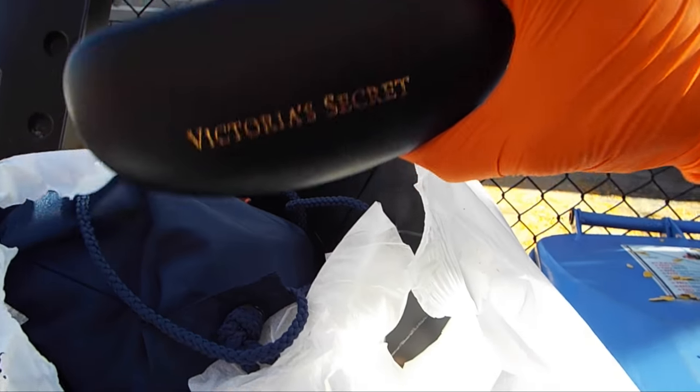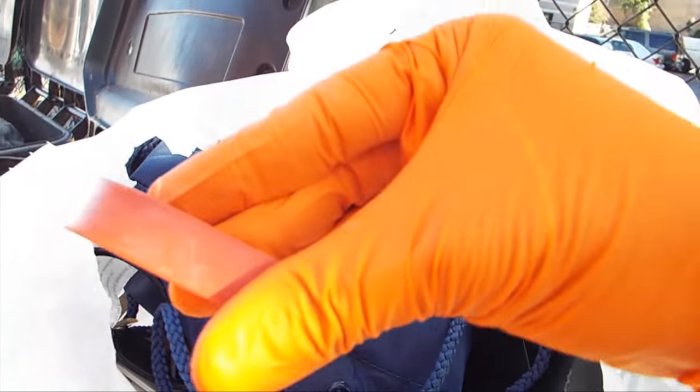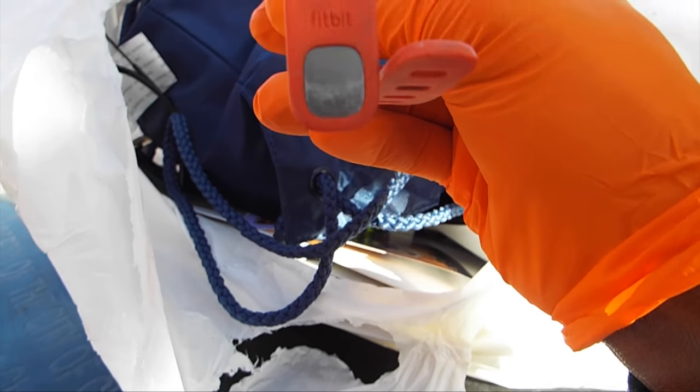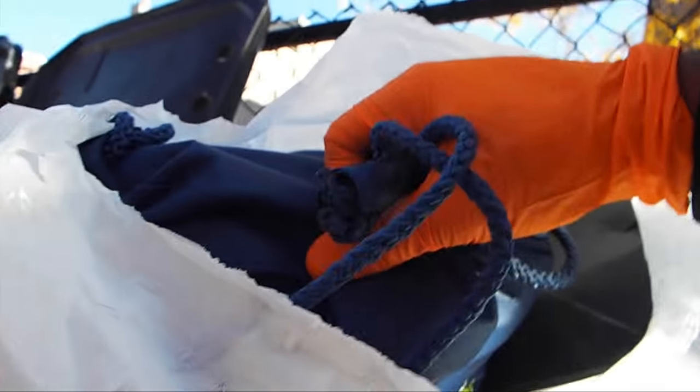So I found this bag. And the first thing that caught my eye basically was this Victoria's Secret eyeglass case. So that's letting me know that we have some more stuff in here. I don't know if this is a Fitbit or what, but it's definitely some sort of tracking device. Oh, it is! Look, guys, it is a Fitbit. Cool. So I got that. What else is in here?